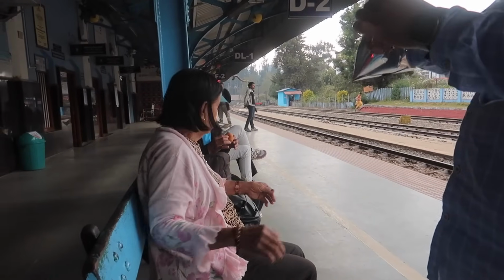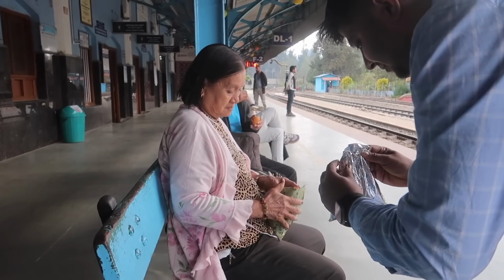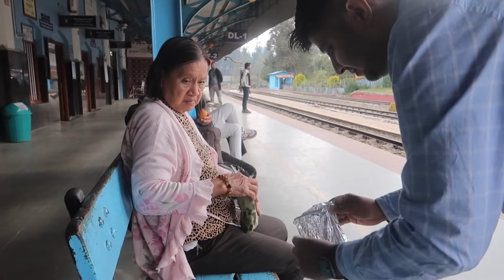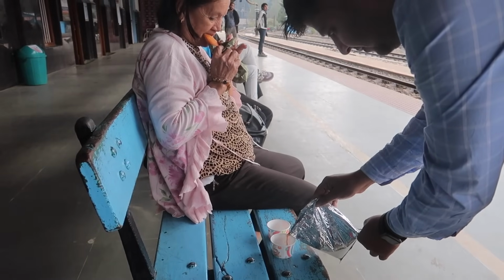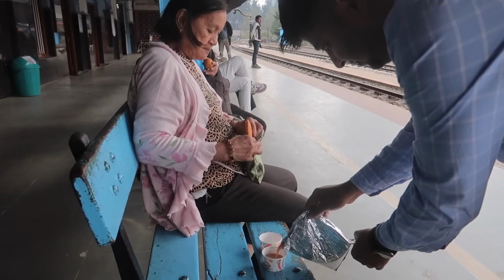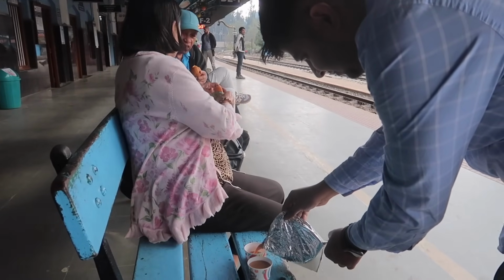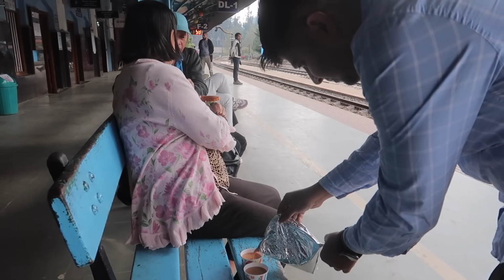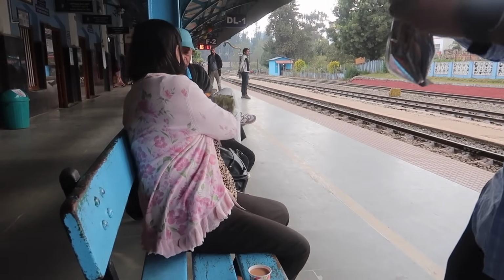We have parcel tea for them and some pakora. Sabi yung magsiserve. Ganito lang nilagay nila sa plastic tapos binigyan lang kami ng paper cups. Patesting naman ko, Mang.